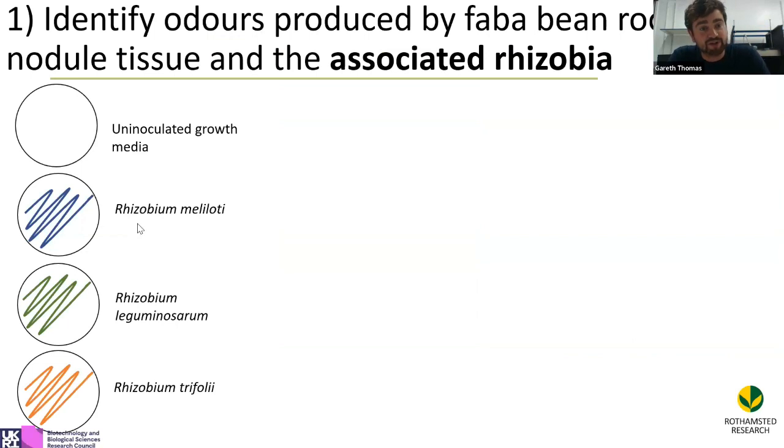So the first thing we wanted to do was identify these odours produced by the rhizobia bacteria. In order to do this, we obtained 3 individual species of rhizobia, which are all associated with these nodules. The 3 species are Rhizobium meliloti, Rhizobium leguminosarum, should have practiced that beforehand, and Rhizobium trifolii. We've also included growth media, which has no bacteria on it. The growth media just contains all the nutrients the bacteria need to grow.